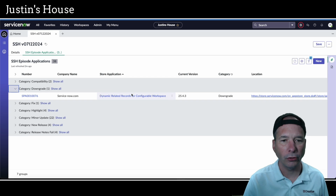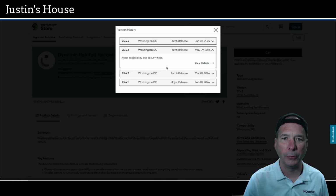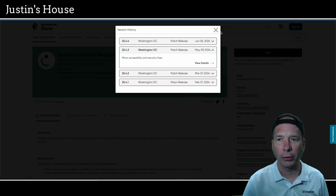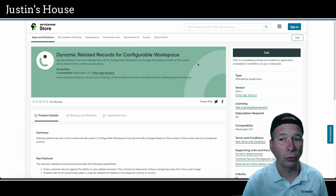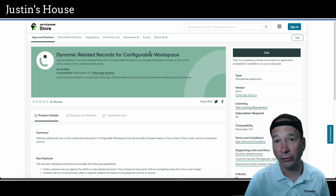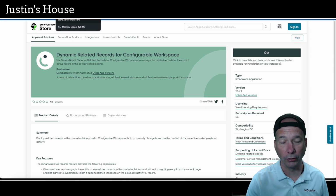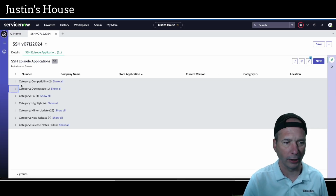There was one downgrade. Let's check it here just to make sure that's still the case. Yep, that's still the case. You can see 25.4.3 is where we're sitting at for this one, even though last month 25.4.4 came out, and the application affected is the Dynamic Related Records for Configurable Workspace. Now, technically it's a release notes fail because they're not telling us, hey, it was withdrawn due to a bug or something like that, but we haven't seen a downgrade in a minute and finally got a downgrade.